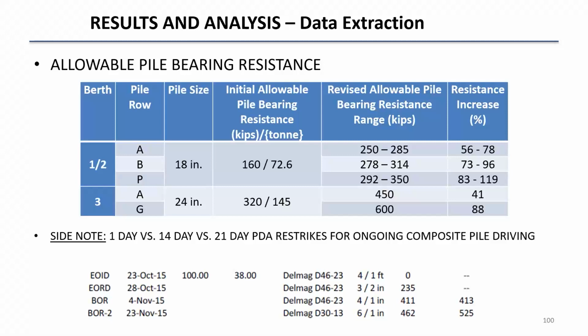But as I said, this can be a very nerve-wracking material to deal with. If you look at the bottom portion of this slide, it says side note: 1 day versus 14-day versus 21-day PDA restrikes for ongoing composite pile driving. Whenever we were actually doing this construction, we took note of this. At the end of initial driving, just on this one pile, for instance, we had 4 blows per foot where we stopped driving that pile. And as a structural engineer, it always makes me very nervous just about how low resistance that seems. But we know through all this testing that resistance actually goes up with time.